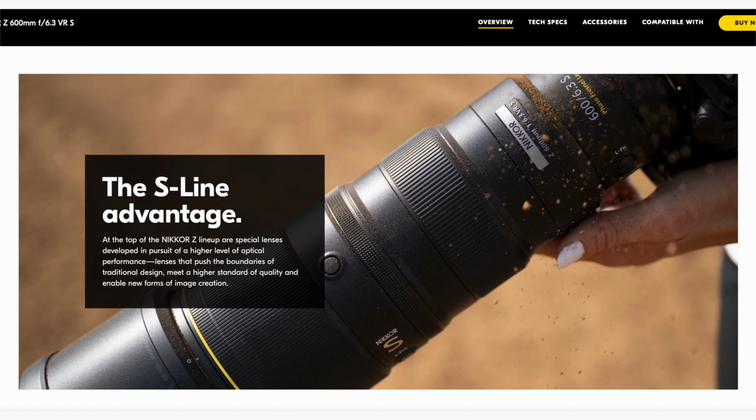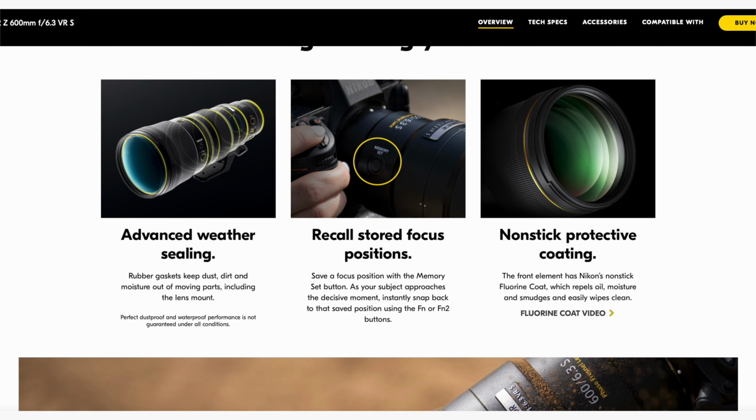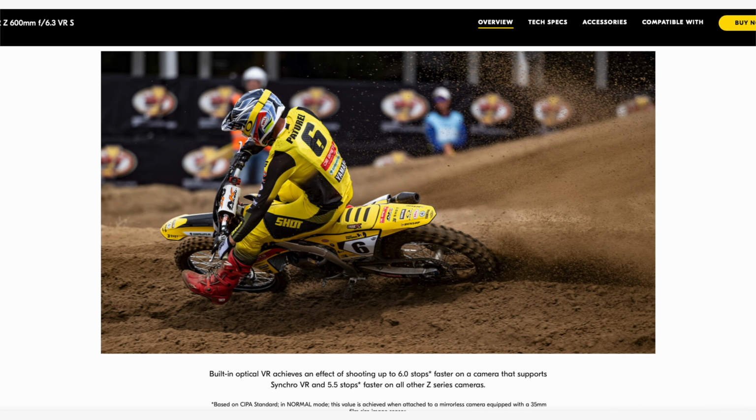So, who is this 600mm f6.3 PF lens for? Well, me, for one. I'd love this in my cupboard, and I would take it out often. Without delving into all the specs, this is, of course, an FX full-frame S-line lens, weather-sealed, so you can throw dirt at it, though I'm not recommending that. All kinds of programmable function buttons and a programmable function ring, focus position recall function, 6 stops image stabilization on a camera that supports synchro VR like the Z9, and 5.5 stops on all other Z series cameras.